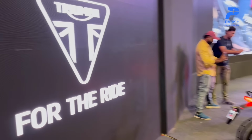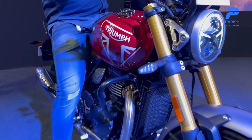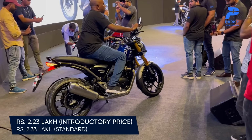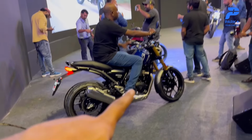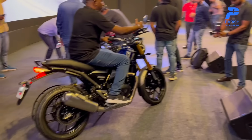Hello people, we are at the launch of the Triumph Speed 400 and the Scrambler 400X. The Triumph Speed has been launched at an introductory price of 2.23 lakhs for the initial 10,000 units only, and then it will set you back by 2.33 lakhs ex-showroom. The Scrambler's price has not been revealed yet. That is how it looks. That's the Speed, and I can show you the Scrambler probably after some time.